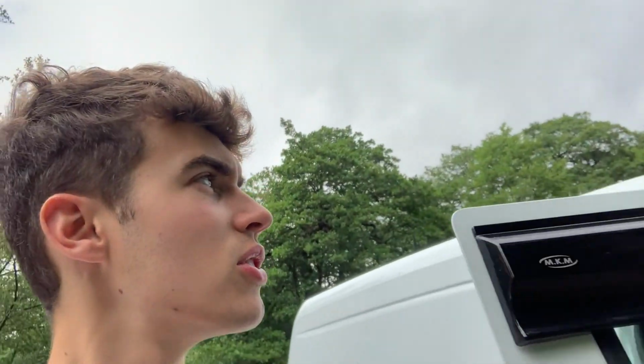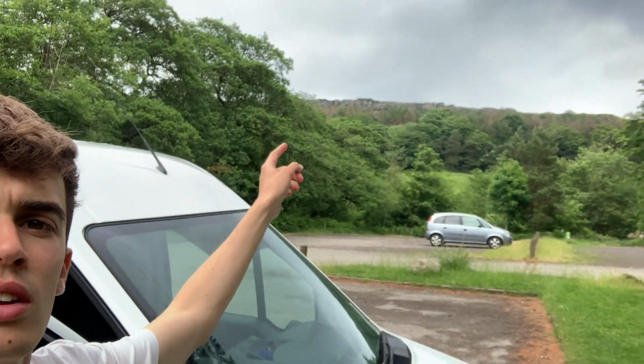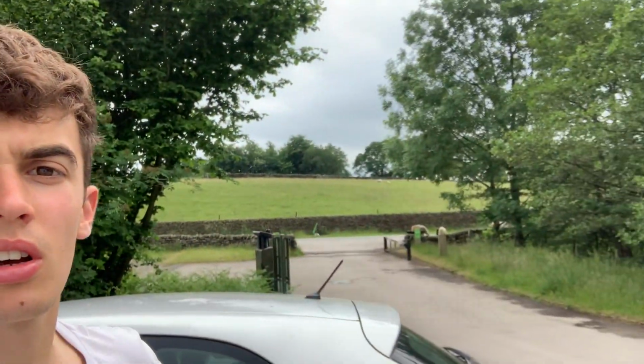Just arrived at Stanage Edge, I think it's called. Stanage. You can see it just up there. So we're gonna go. I've only got enough money for an hour's parking because you've got to put the change in. So I'll probably just dash up, take a few photos, see how we go. Sheep in the car park, as always.